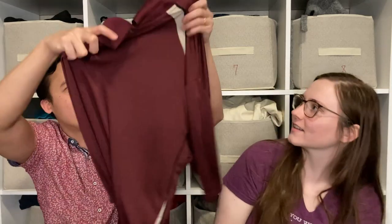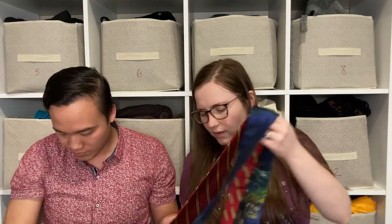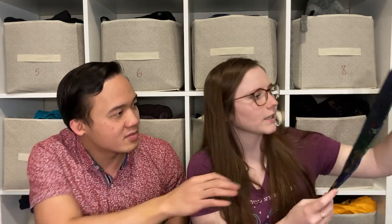Okay, this says PGA Tour, so a golfing polo. Pretty big size. Usually we like to sell larger sizes in men's. We've got a few ties. Brooks Brothers. This one is Brooks Brothers as well. These all look like silk. The patterns aren't so bad. This stripe one is pretty cool. This one looks like a teacher tie to me.